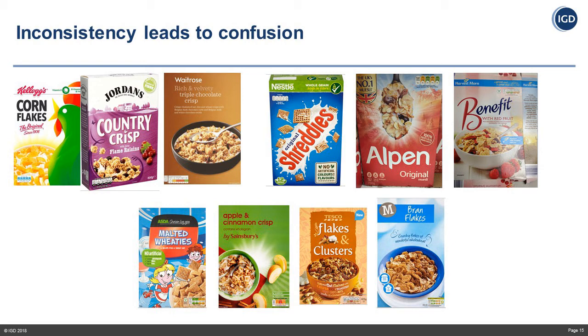So our research has uncovered a lot of challenges for consumers in relating to front of pack information, and this has painted quite a bleak picture. But once again, as I've already mentioned, there is some good news, and that once the barriers are identified, we can provide the solutions to overcome these. I'll now pass back to Hannah to talk through these.